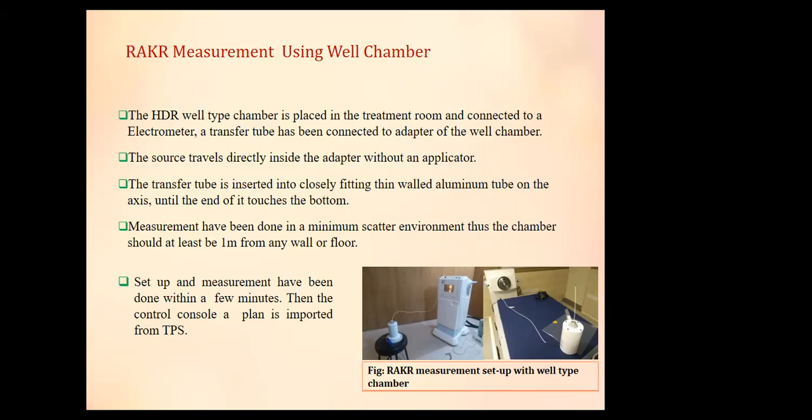Measurements have been done in a minimum scatter environment, thus the chamber should be at least 1 meter from any wall or floor. The setup and measurement have been done within a few minutes. Then the plan is imported to the TDU.